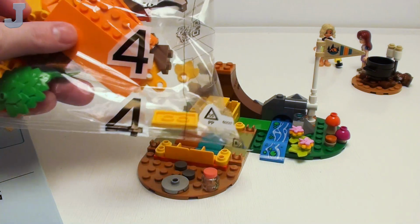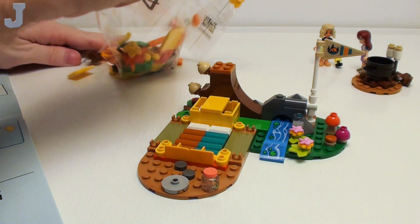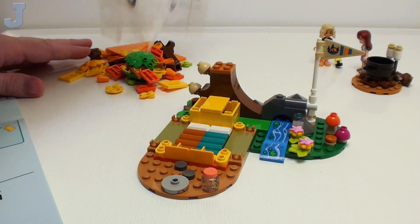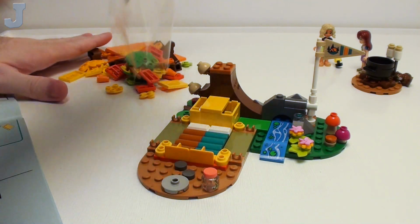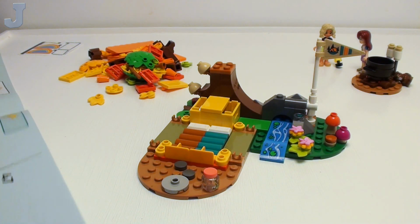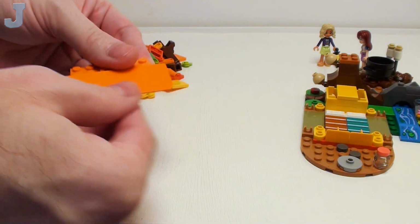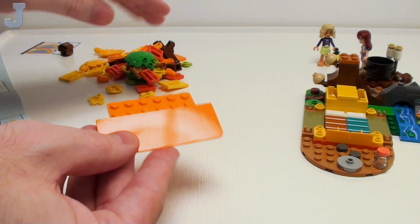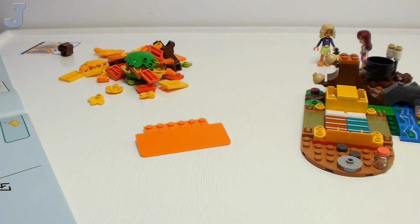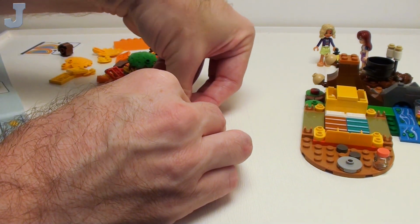Alright, finally we have bag 4, and I can use those ramps. I bet those are going to get stickered. Come on, get out of there. Ooh, I can use yellow leaf pieces. And yeah, that's essentially what we're doing. And these go with the skateboard quarter pipes. I've been trying to get these. Well, here we go. I have them. All right.